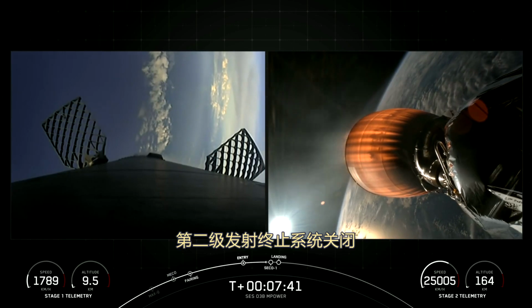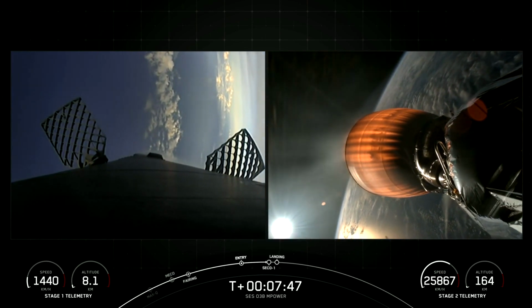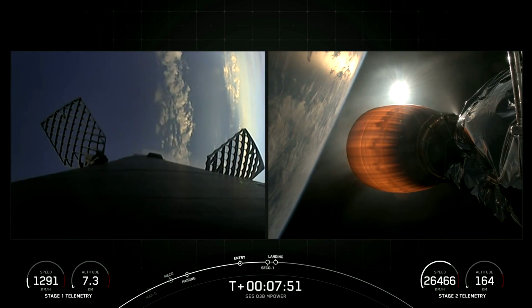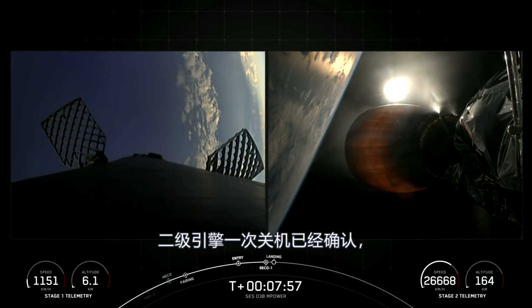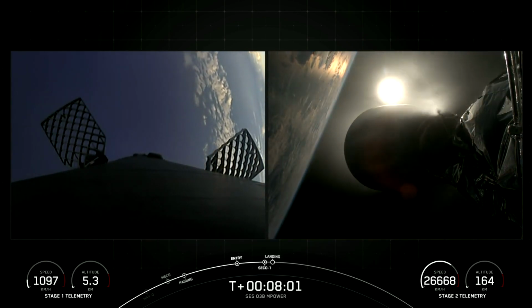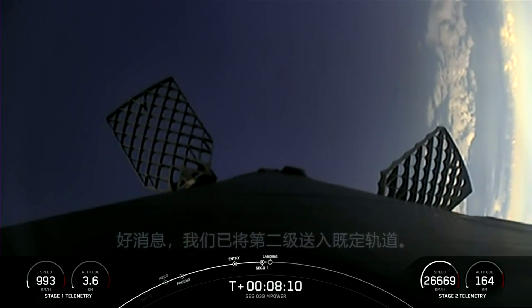Stage 2 FTS is saved. And that should be followed quickly by our landing burn on the first stage. Stage 1 transonic. SECO. There's confirmation of second engine cutoff 1. Just awaiting confirmation of a good orbital insertion. Nominal orbit insertion. There we go, great news. We have inserted the stage into a nominal orbit.